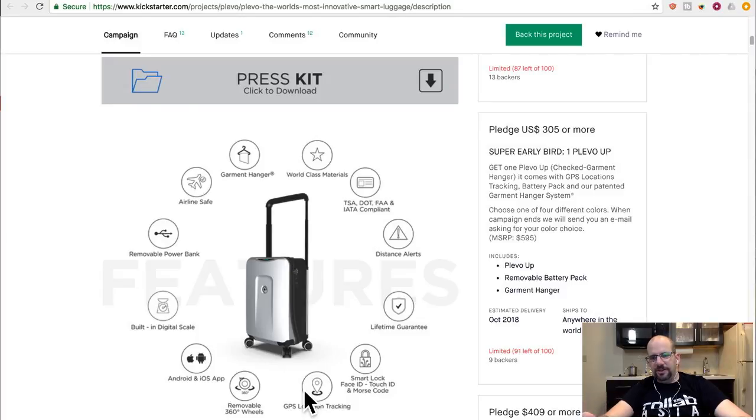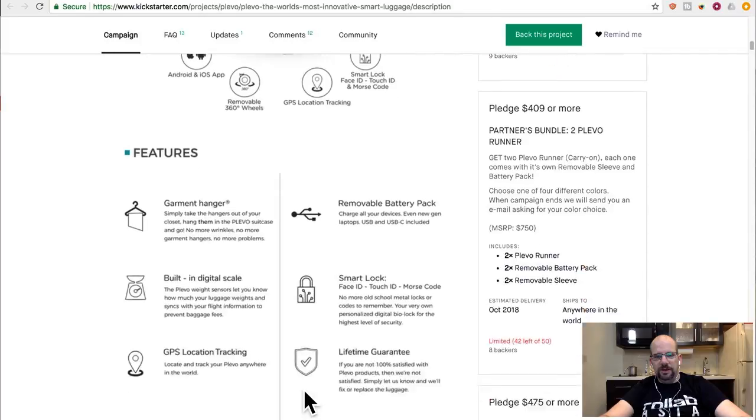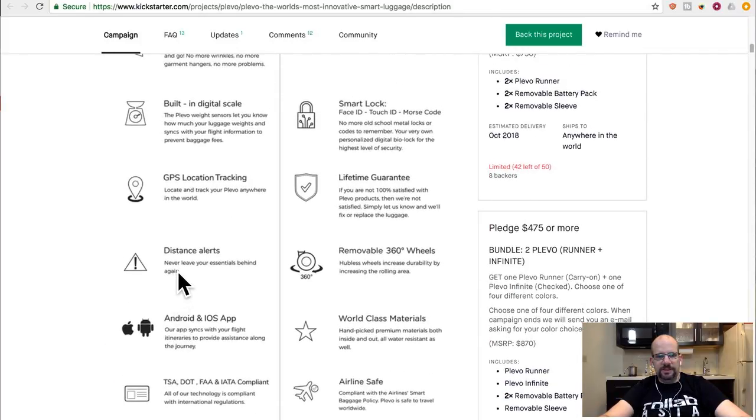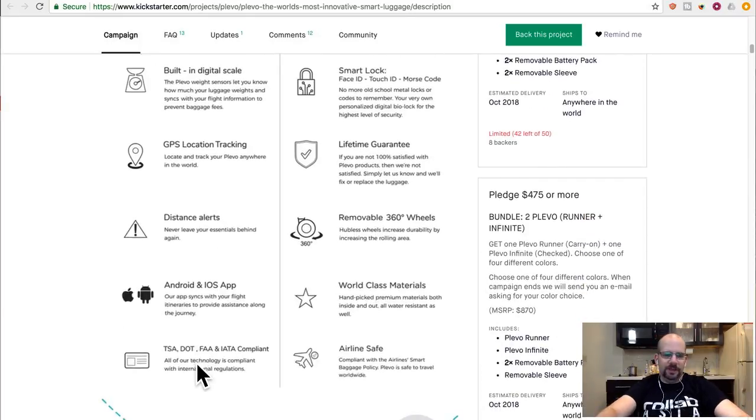They don't talk in the video about it. They actually don't talk about it too much in here. Let me see if I can find it here. Distance alerts, GPS tracking. Locate and track your PLEVO anywhere in the world. How am I supposed to do that? How does it know? Does it have a data plan?